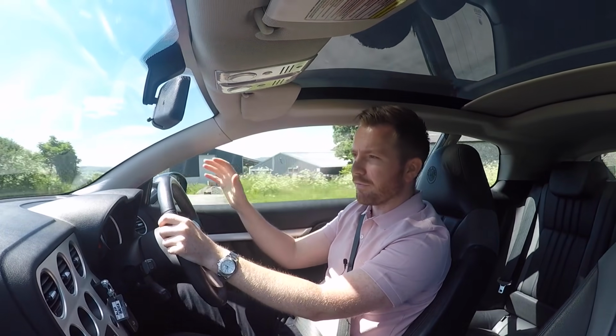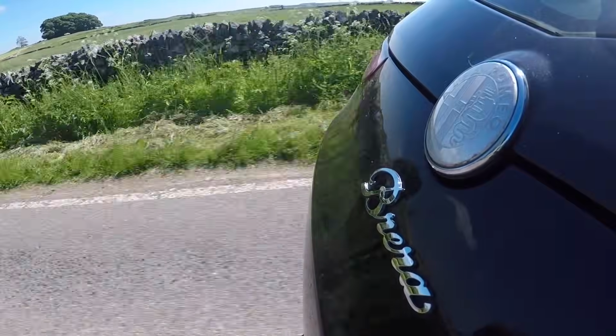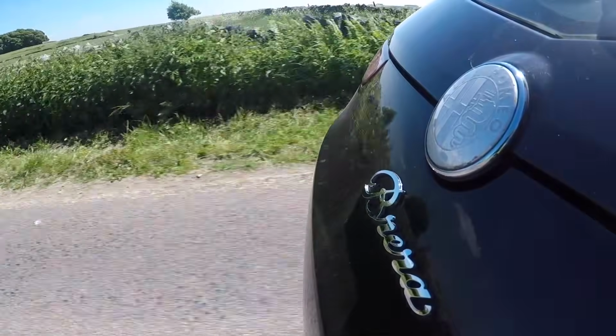Prices here in the UK start at around £3,000. If you're looking for a diesel, you need to make sure that timing belt's been done once or probably twice now. And you're probably better off buying the best one you can afford rather than the cheapest.